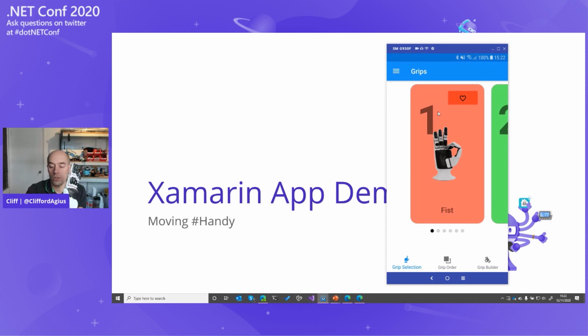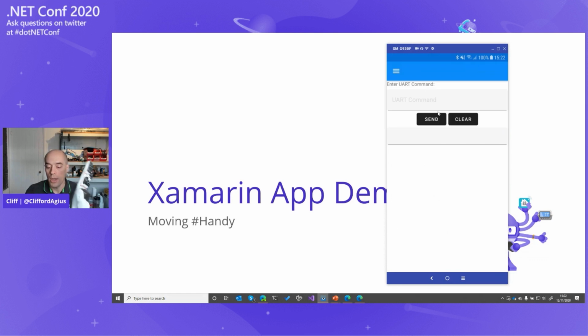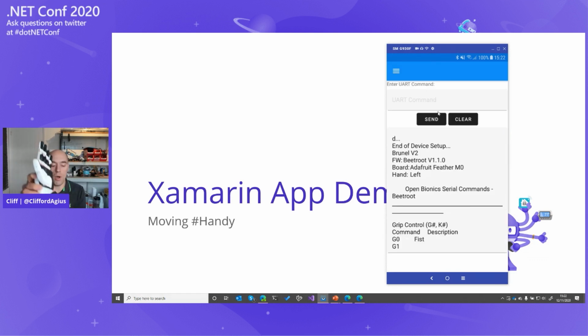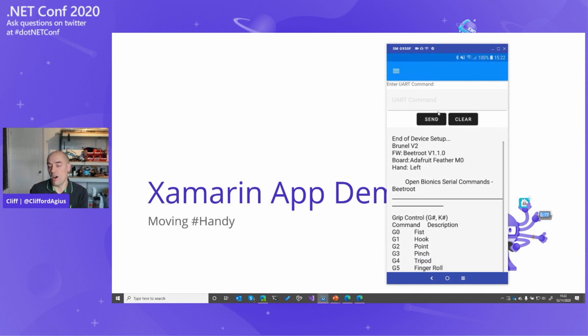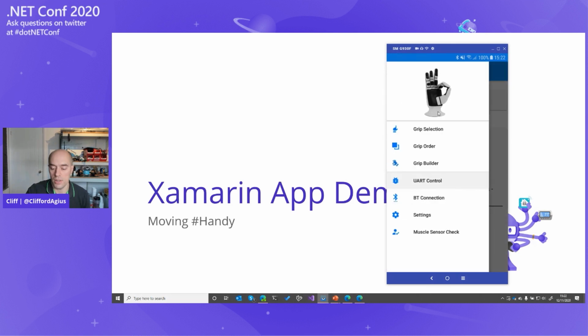And if I'm quick enough and go across to the UART control, you can see the two are communicating in the background over UART. This is used for advanced features on Kayden and his family's version of the app. They don't have this functionality. It's just for me for debugging.